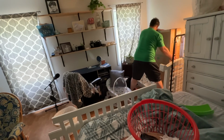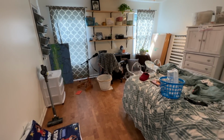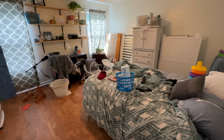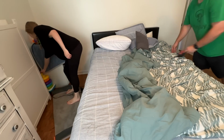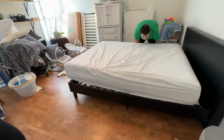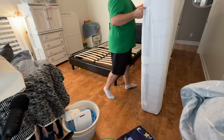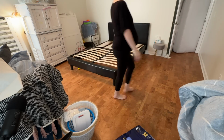I'll give more details on that later, but right now I'm just showing you the room that we are starting with before we even moved the bed out of here. It was an all-purpose room where I used to do laundry on the bed, so right now we're gonna get the bed out. Then my husband will put the cribs together. Then I'll have to declutter this entire space. We'll be moving a lot of furniture around. I'll be deep cleaning everything, and then we'll set it up for our newborns.